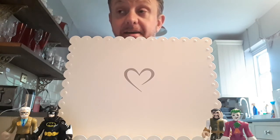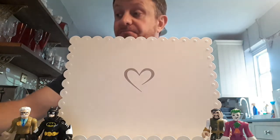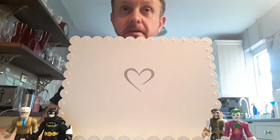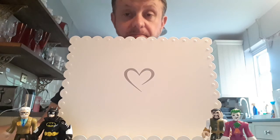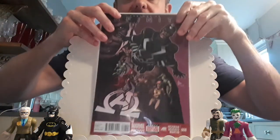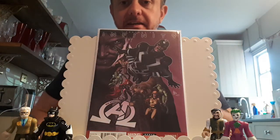Now the next 2 books, I was bid on these recently, and I could not win in a bid no matter what. They were hot books, and they still are hot books, and they're going easily for 25, 30, on a good day 40 plus. And this I managed to find for £3. It's about, I would say it's a 6.5, 7. It's got a couple of issues, but it is New Avengers, and that is New Avengers number 8.